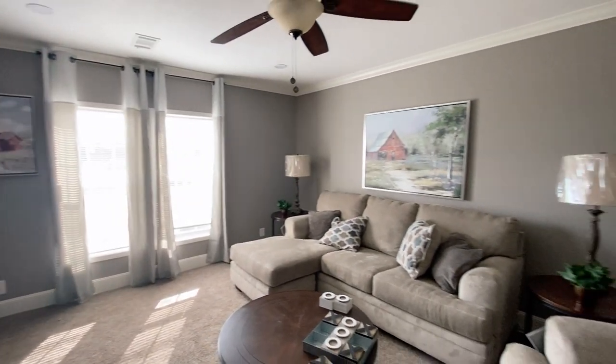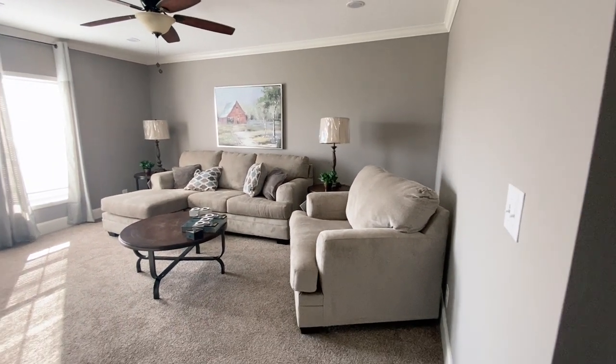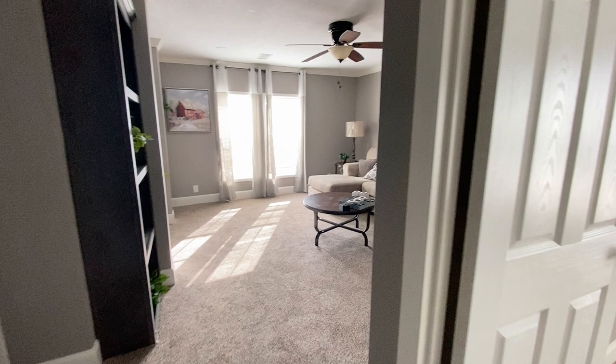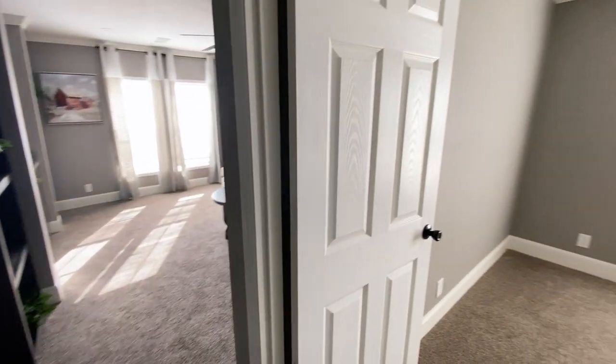So this is the bonus room. Love it, love it, love it. Always nice to have. And it doesn't have to be a man cave or a family room. It could be your office. It could be a lot of things, just whatever you like.